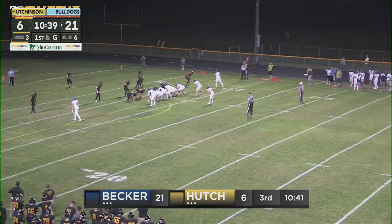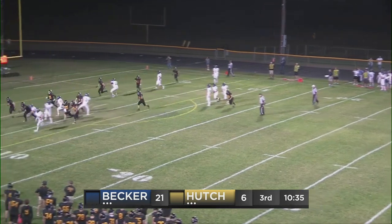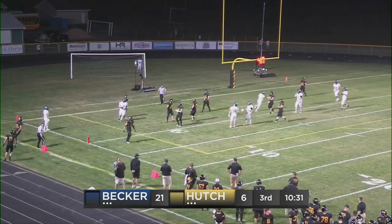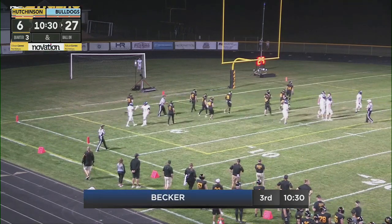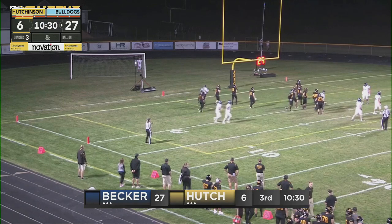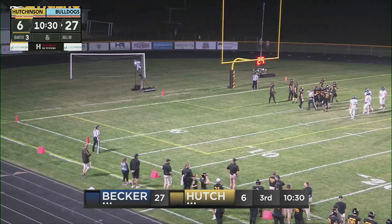Chiava had the game's first score. It was a 5-yard touchdown on the opening drive. We weren't even on the air yet. Here's a toss to Chiava. Lots of room, and towards the pylon, he is in. Touchdown, Becker. 7-yard touchdown run for Landon Chiava, his second of the day, his 4th of the season. Scampers into the end zone for a Bulldogs touchdown. And it's 27-6.